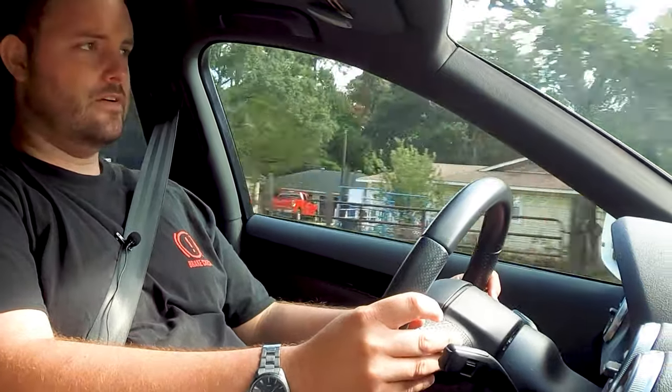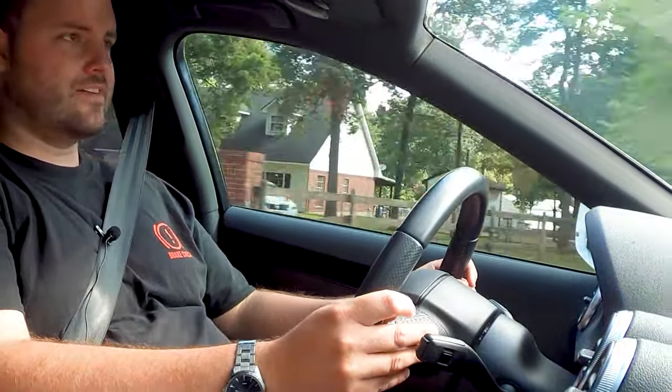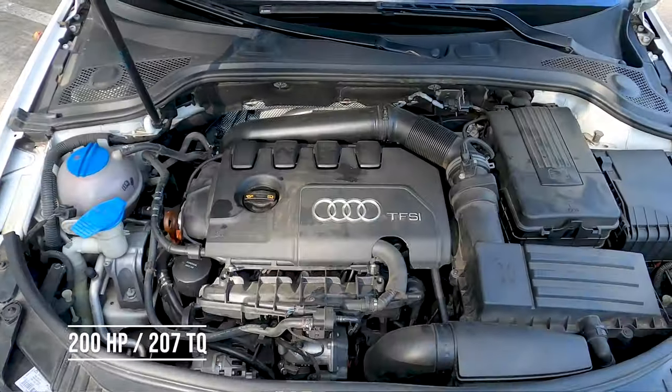And if you live in a traffic scenario and you don't want to deal with the stop and go, this really does solve it. People have complained about DSGs being jumpy in traffic. This one's not. There's nothing like that here. It just works. You put it in drive, it just works. Anyone can drive this.